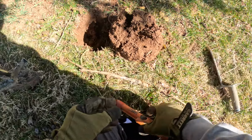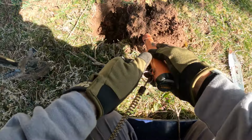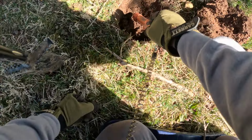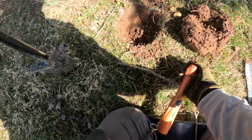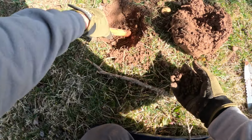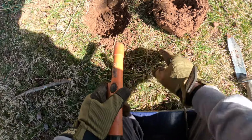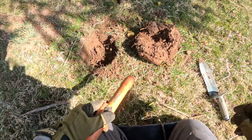I forget what the number was, it wasn't that great. Did I just throw it away? I'm picking up my shovel. It's a tough one. It says it's right down below me. I'll see you after I find it.